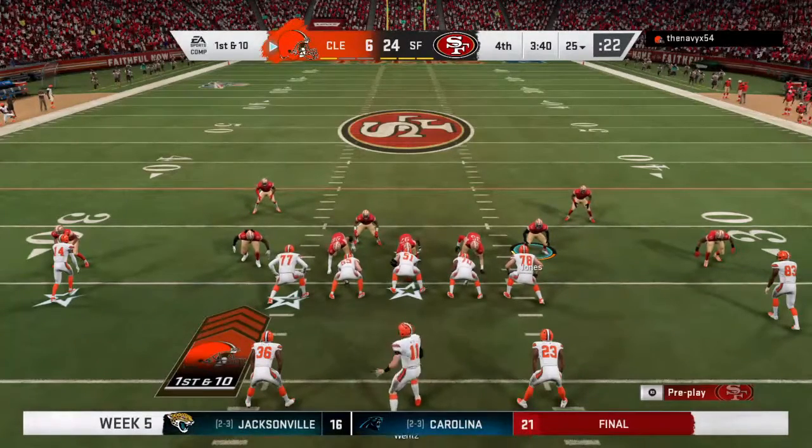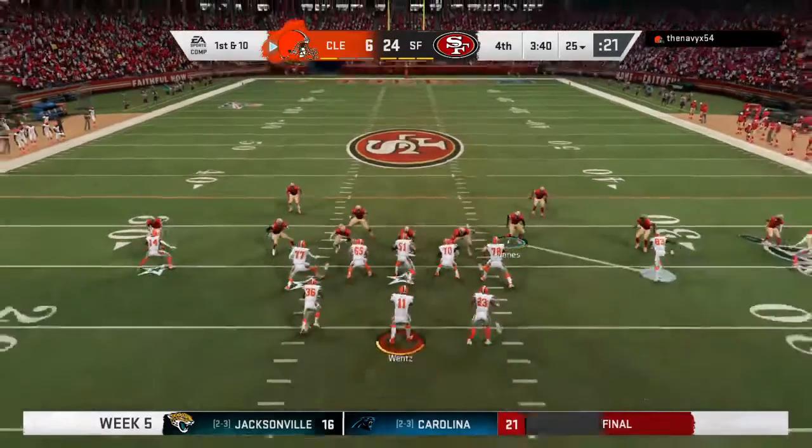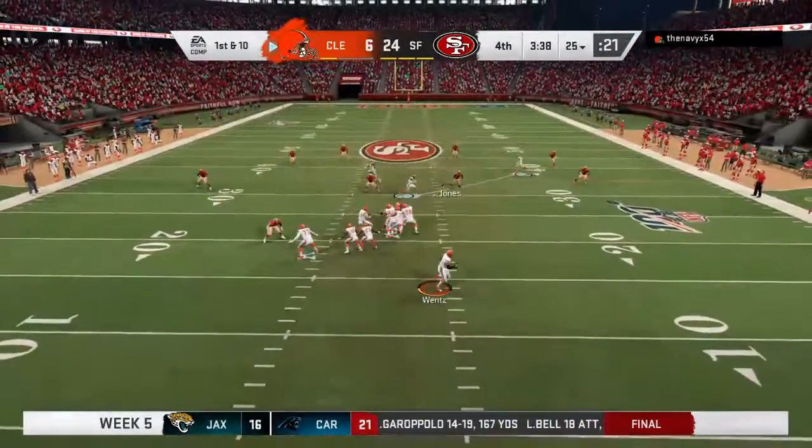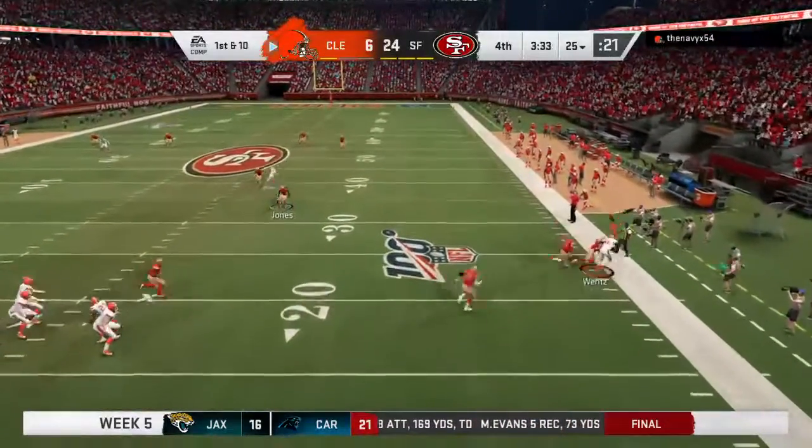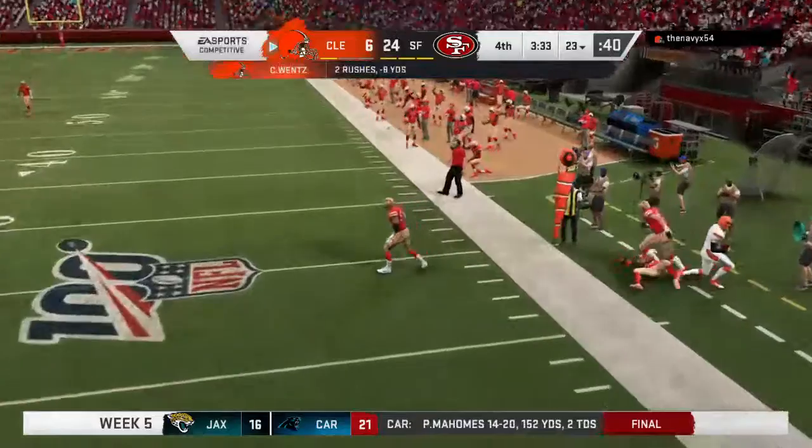58 to Mike, 58 to Mike. Hey, we gotta get it. Wentz now on 1st down. Eluding the pressure right. And eventually taken down here.